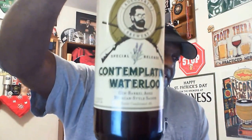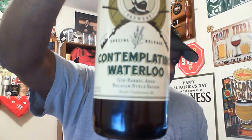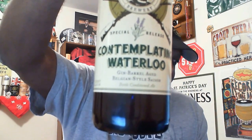So now I'm taking a look at the fourth one of the beers that I received from Adelbert's Brewery out of Austin, Texas. Thank you again, Sarah. And this is actually one I didn't realize before, but it is one of their special releases. And it's Contemplating Waterloo. So this is a gin barrel-aged Belgian style Saison.